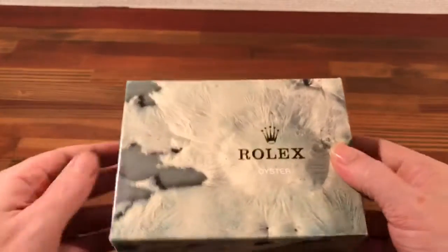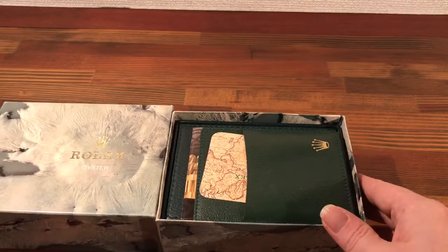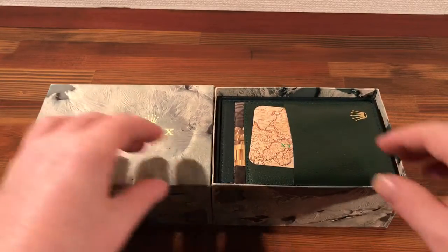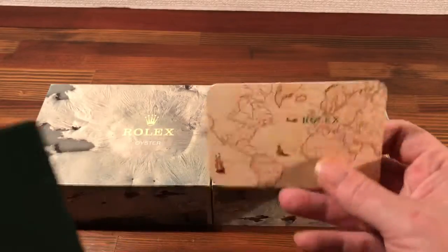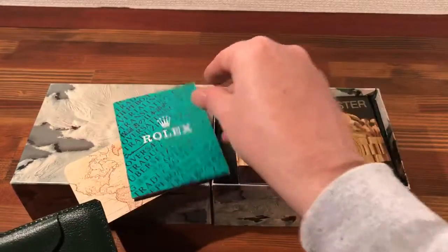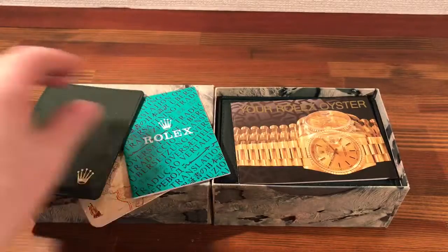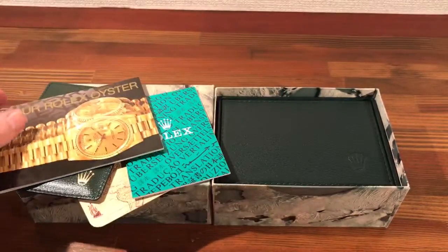These types of sets are getting harder to find. Also in this box we have a Rolex calendar card, certification booklet, Rolex card holder, and a Your Rolex Oyster booklet.